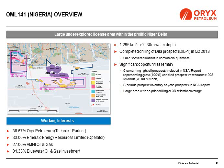There are quite a few other prospects on the block. Netherland Sewell didn't look at all of them. At one point, I guess they only looked at 6 of the prospects, so 5 remaining prospects go into this 208 million barrels. But there are quite a few other prospects on the block.